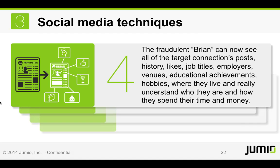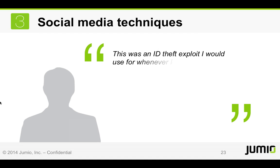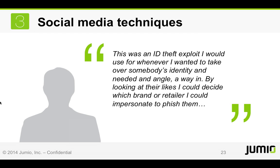So in other words, some really rich data here: where they're educated, where they're employed, what their job title is, what educational achievements they have, what their hobbies are. But really it's key information such as venues that they frequent that the fraudster is really interested in. In other words, where they live and where and how they spend their time and money, and that's really rich data for fraudsters. And the exploit that comes off the back of that is that it creates an angle, a way in for the fraudster to be able to monetize that identity.